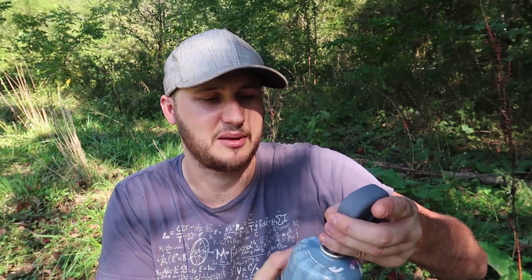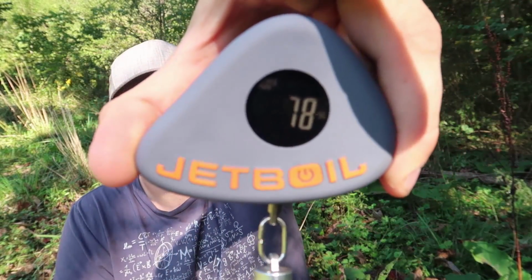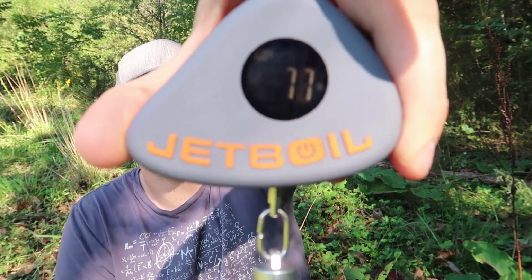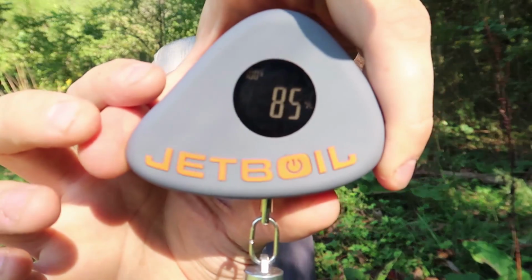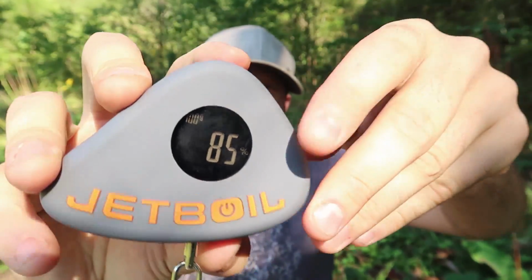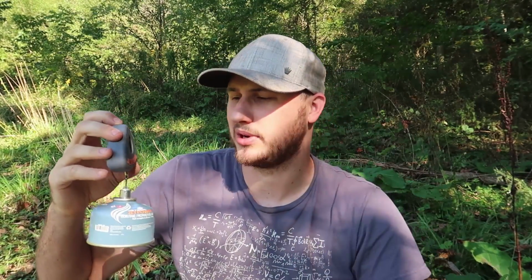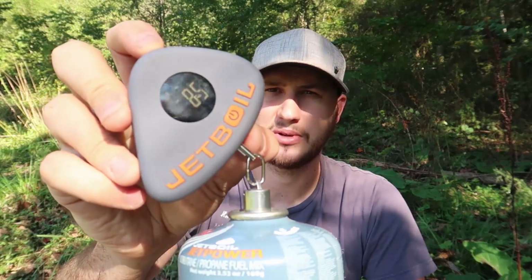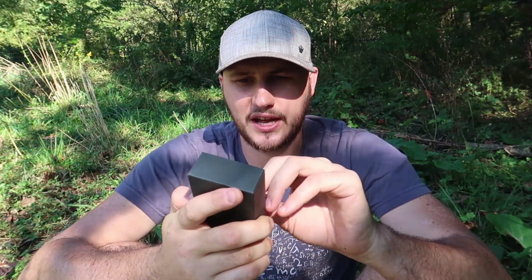Put it on one more time, let's see if it's going to give us pretty accurate measurements. You want to hold it up like that, so that's the correct way to do it. 82, no 85, so pretty accurate. Maybe a couple percentages up and down, but if you hold it sideways, that's not how it's going to get it right. You want to hold it like this. Pretty awesome for sure. For the next gadget, I got here a waterproof lighter.